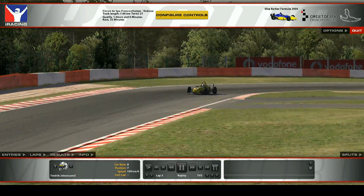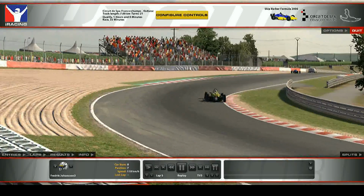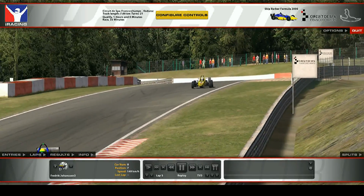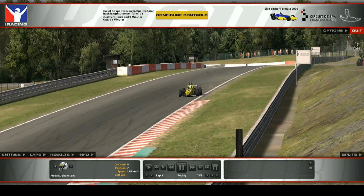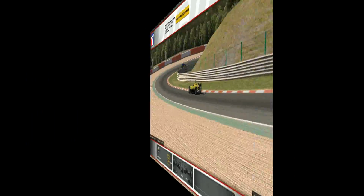Fredrik Johansson is pretty new to the league, and I don't know so far what he can do in the race. He's not far behind the others, so we'll keep an eye on him as well. So let's move up to the stop and goes.